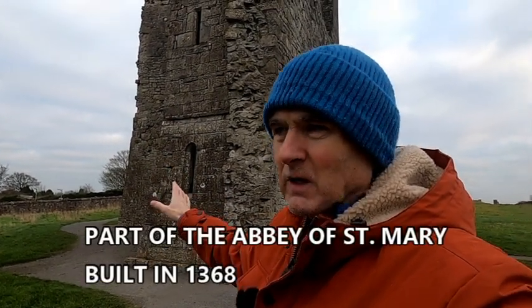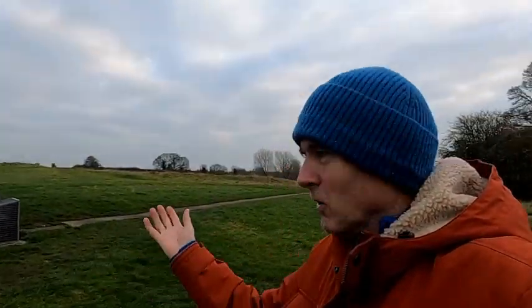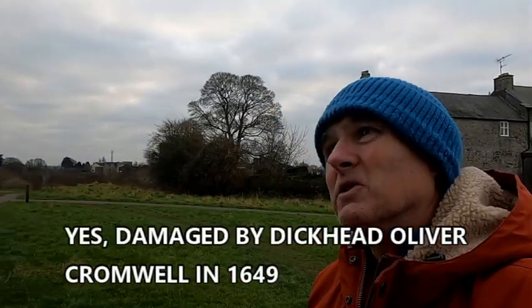So this bell tower was part of a friary, in other words, a monastery, and the rest of it was destroyed in one of the wars. I don't know whether it was Cromwell's army that done it, but anyway.